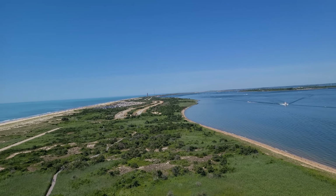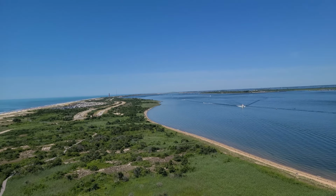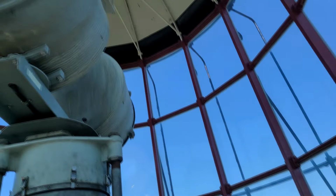On a clear day, you can even see Manhattan, which I did. Before I went down, I was also allowed to take up three more steps to look at the lights themselves, so check this out.